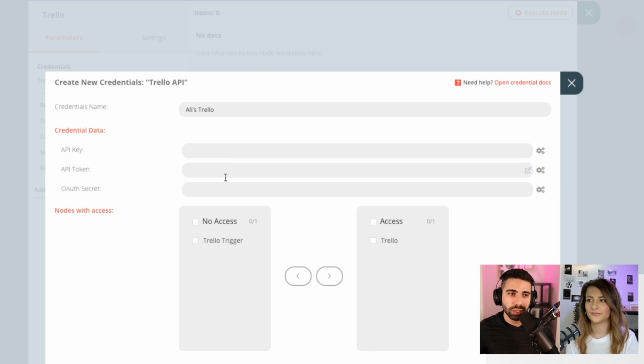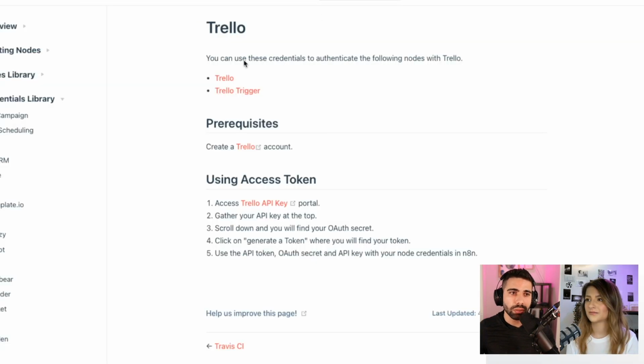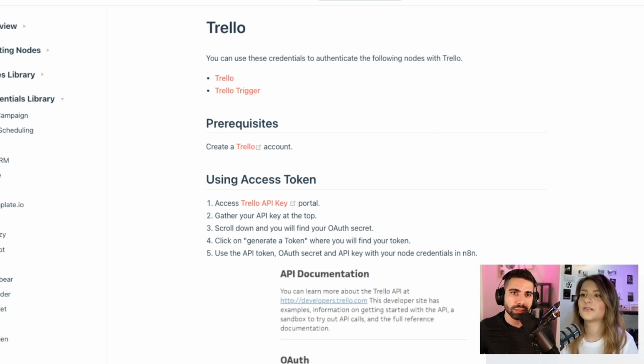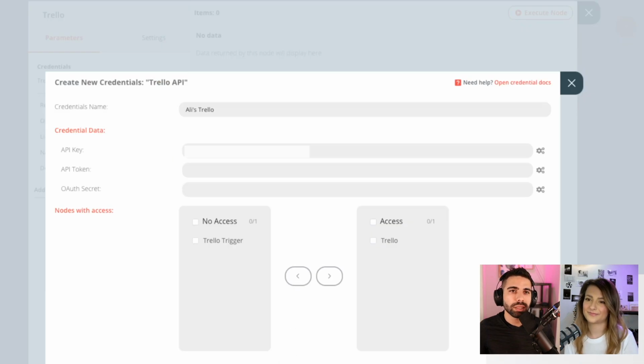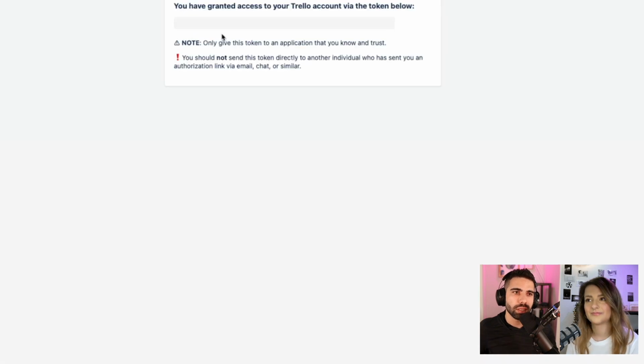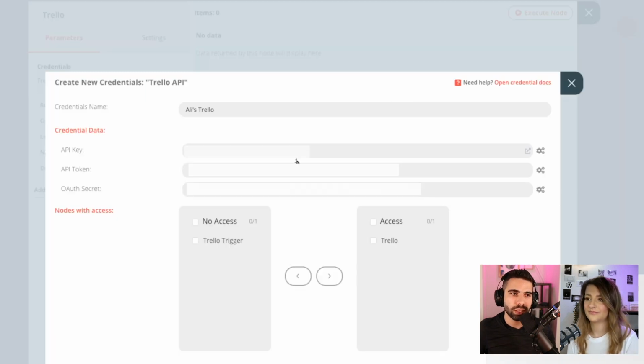I need these 3 information. For that, we need to go to Trello. They even have documentation for this. So I'm just going to log into Trello, and then it says here, show API key. So I'm just going to get that and then put it here, API key. And then it says token and secret. Yeah, there's a secret. Okay, secret. And then there's token thingy. And we got a token. We did all of that. Token. So we got the credentials.